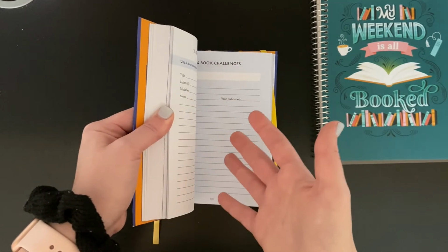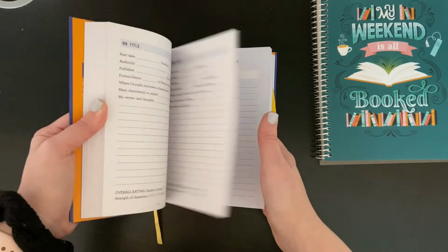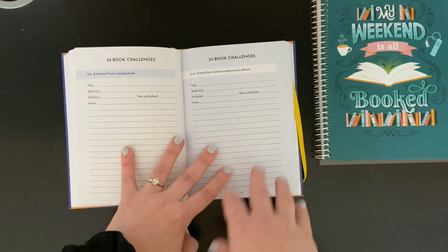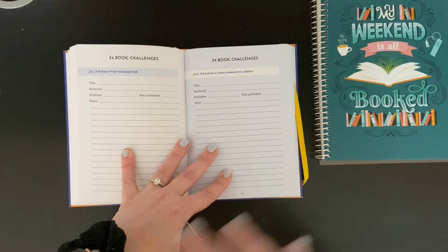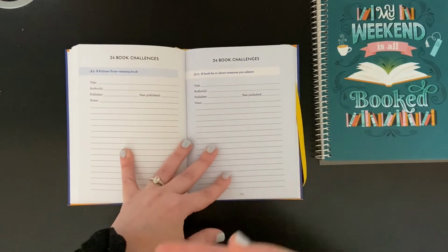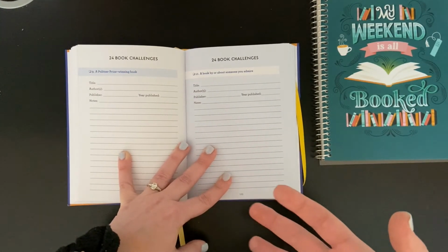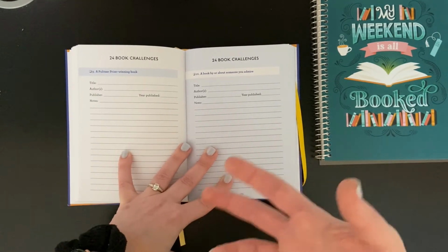Oh wait, and at the back, it gives you more than, like I said earlier, just those review pages and reading log pages. It gives you all of these challenges. So this is really good for when you maybe are unsure about what book to pick up next. You can flip to a challenge, and they have the challenges all over the internet too. So not just in here, but you can go on Pinterest, or I'm sure Instagram and YouTube. I'm sure there are a ton of book challenges out there that you can go to if you are struggling with what book you want to pick up next.